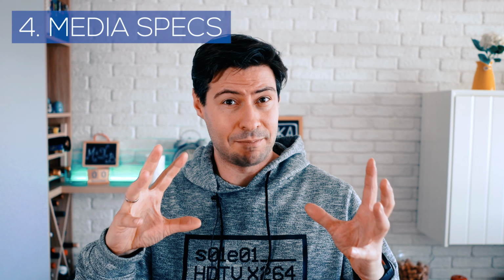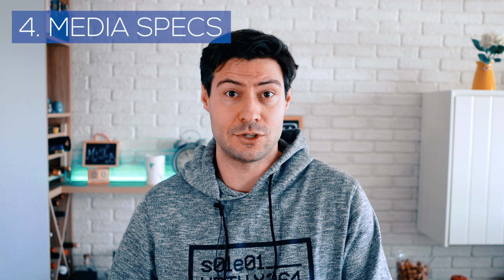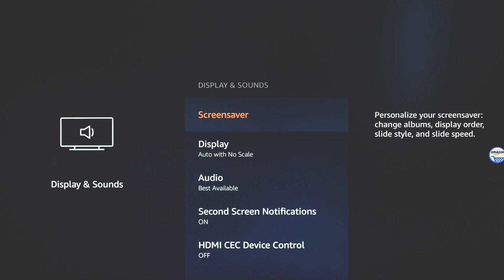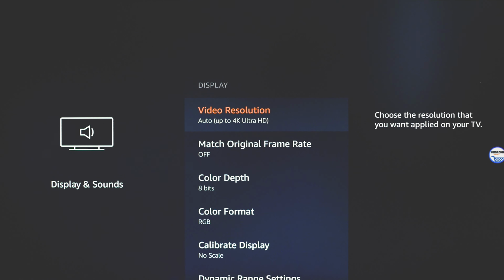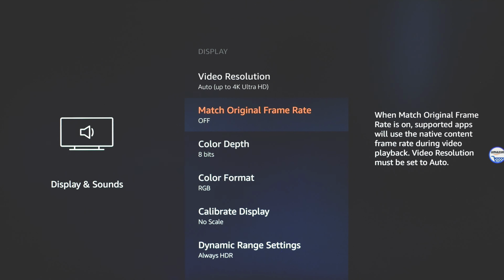Going with number 4, and these are a few fantastic audio and video features which are supported on a hardware level: HDR, HDR10 Plus, and Dolby Vision. There aren't too many TV boxes that are capable of all of them at the beginning of 2019. No matter if you have a soundbar or Dolby system, it's going to rock.